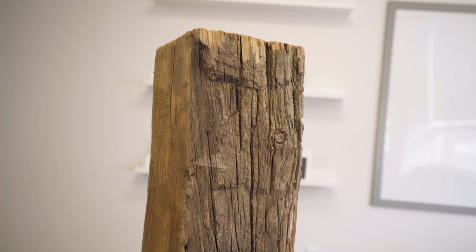Even though this is a small space, I really wanted to include some details that are going to make it feel special. One of the biggest elements is these beautiful beams that are going to be in the living room on the ceiling.